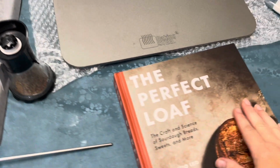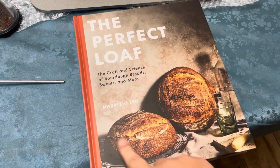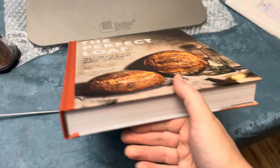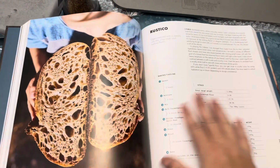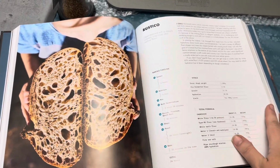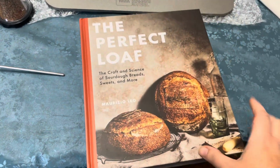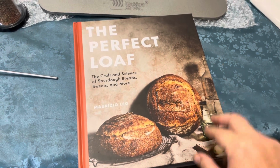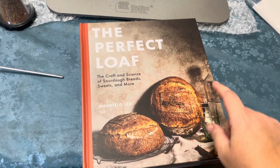Then to add on to my book collection, I got The Perfect Loaf book. This thing is huge, by the way. It's a big book, but it's a beautiful book, I will say. I mean, look at that. That was my first thing I opened up. The reason I got this one is this is all sourdough recipes, not necessarily freshly milled wheat, mainly a lot of all-purpose stuff, but I got it to help me with the science behind sourdough items.